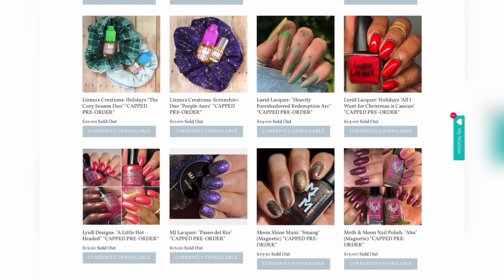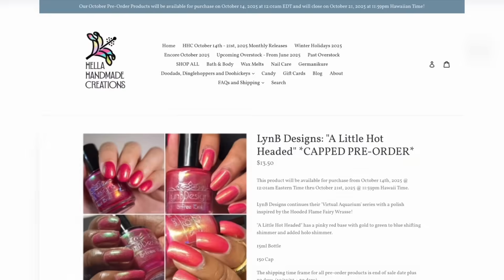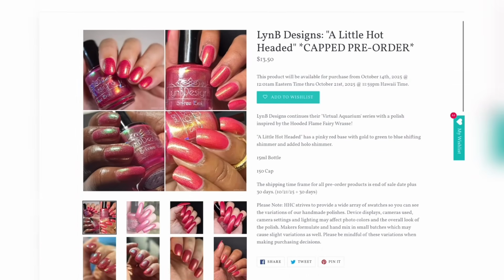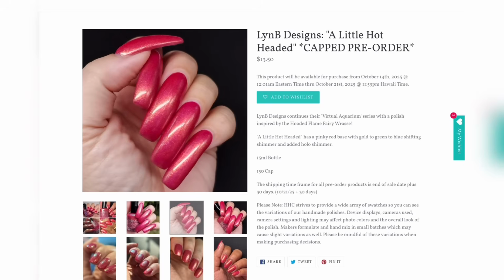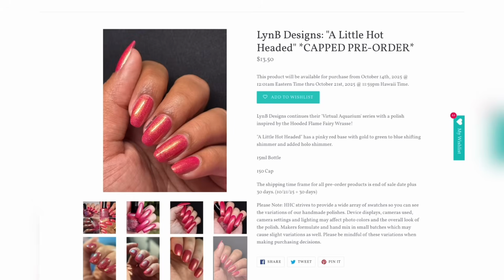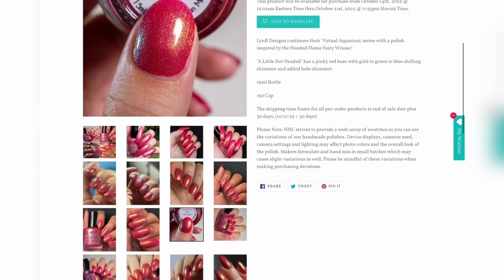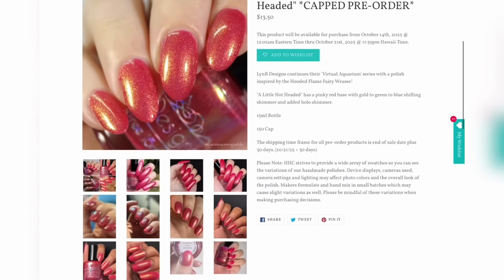And the other Laureate is kind of giving Pandemonium from Mooncat, so definitely don't need that. The Linby, a little hot-headed, maybe is the most tempting of this bunch here, but it's also not familiar to something that I have, because I feel like I don't have a shade quite like this, but it's just pretty simple in its finish, you know what I mean? Where it's just a shimmer and a dainty holo.